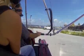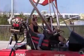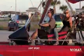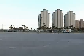All right, you buckled? Yeah, I'm all good. Strapped in. Let's get to moving. Airtime Aircraft Incorporated call this an amphibious trike. It's impressive, isn't it? But what makes the Cygnet totally unique is its ability to fly.